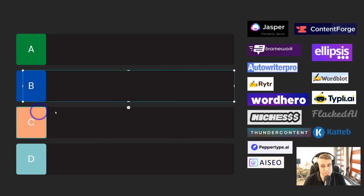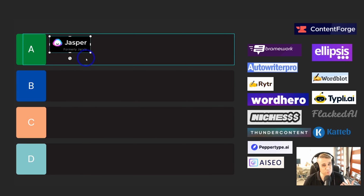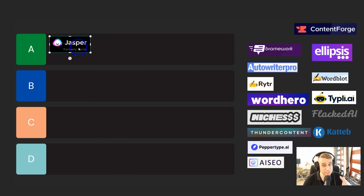Probably the obvious one we want to start with is Jasper. That was formerly called Jarvis. Now they had to change their name because of Marvel using the word Jarvis for their artificial intelligence in one of their movies. I think it's Iron Man. I've stopped watching those movies a long time ago, but this really set the benchmark quite a while ago in terms of good quality AI.